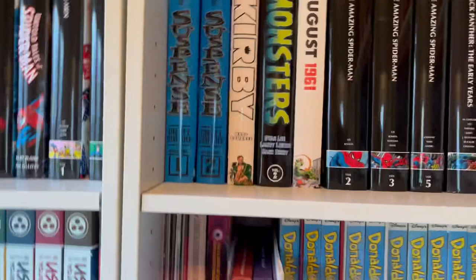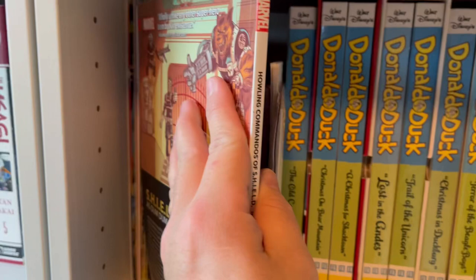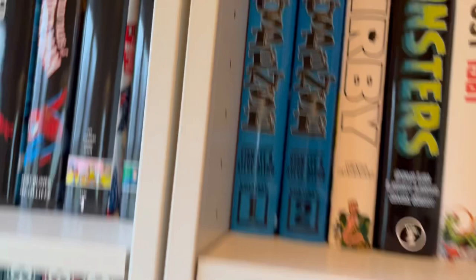Then I also have this book, which the aforementioned Real American Brian is letting me borrow. It's Howling Commandos of S.H.I.E.L.D. I thought it was Versus something. Oh, Monster Squad, where they're fighting some of the monsters of Marvel. And I need to read that and return it to him, but I'm excited to read that.